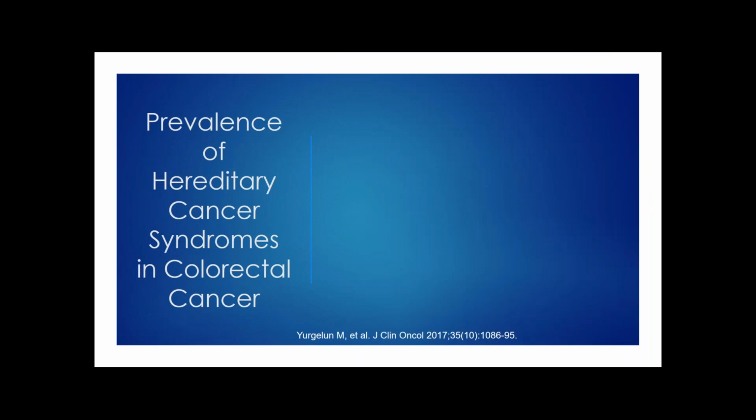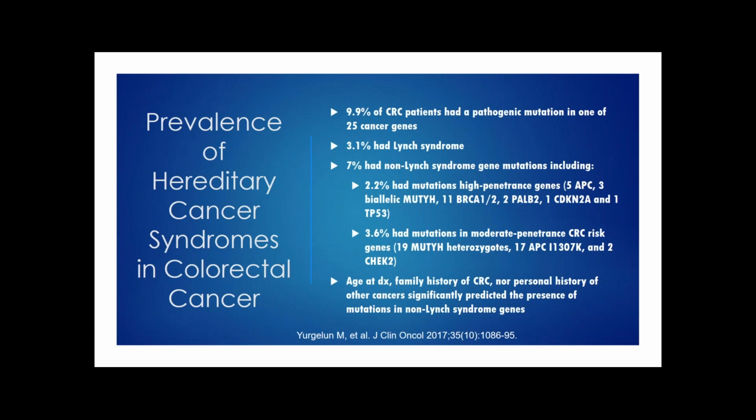So let's talk about how often you might find a hereditary cancer syndrome in your patient population. Let's start with your patients who have colon cancer. There's a nice paper by Matt Yurgelun and the Dana-Farber group where they tested over 1,000 individuals with colorectal cancer, and they used a nice multi-gene panel test. These are the panels we typically order in cancer genetics clinics now, and the testing has improved dramatically in the past 5 years or so, and so we can get these multi-gene panel tests for rather inexpensive cost.